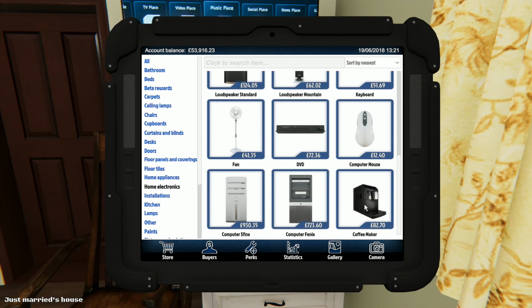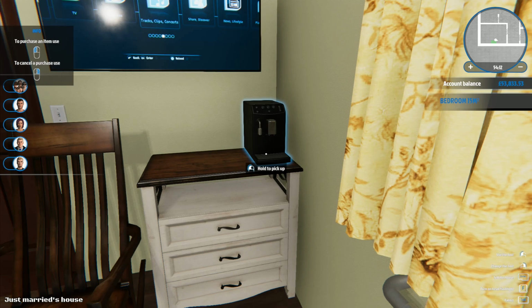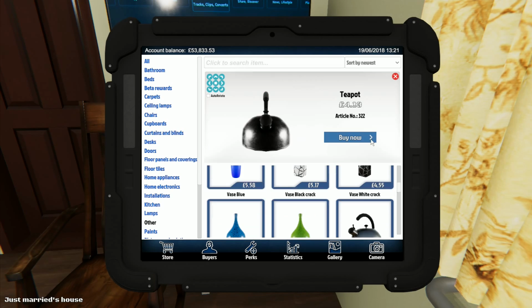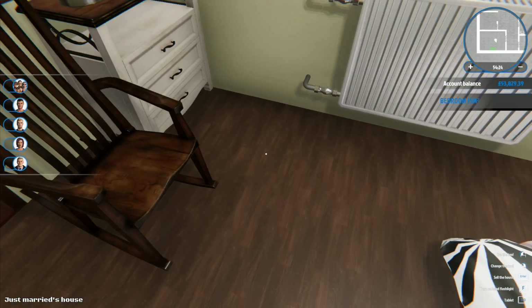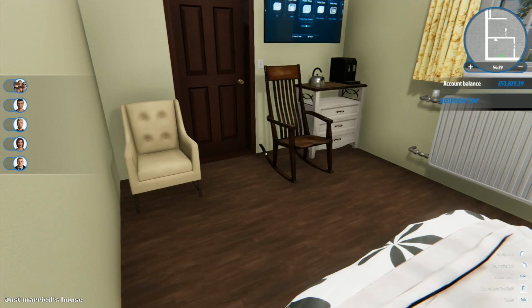I suppose these days everybody has a coffee maker, don't they, rather than a kettle and a teapot. So we'll put a coffee maker in here. I'm going to get the teapot anyway, just because. And we'll just say this is actually an electric one. There, we'll put that one in. It's got a plug on the back, so you can plug it in. You can make tea and you can make coffee. So we've got tea and coffee making facilities in here.